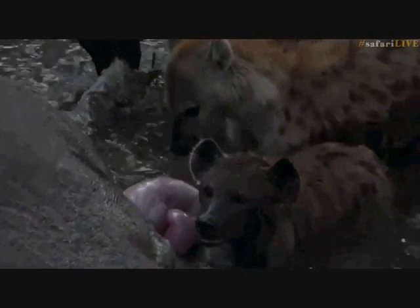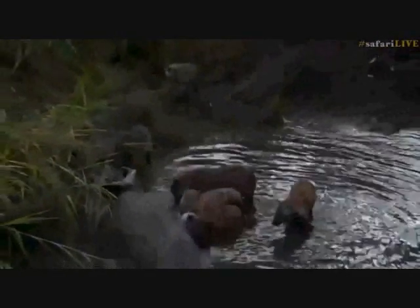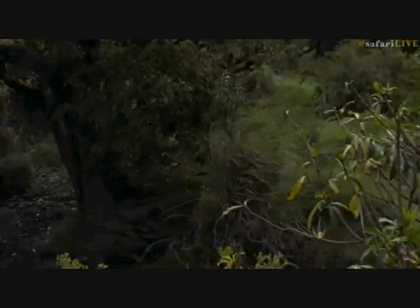Now, how many we got here? We got 1, 2, 3, 4, 5, 6, 7, 8. We've had another 2. And just behind us I can see 3 more. This is just fantastic. Now the smell's coming. As the wind changes and comes towards us, I can smell hippo guts.